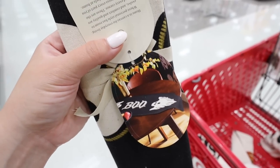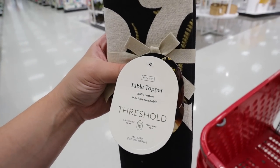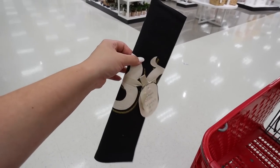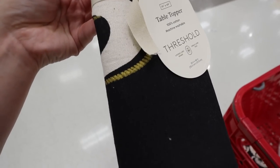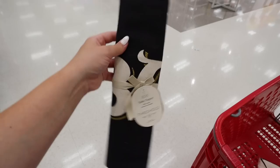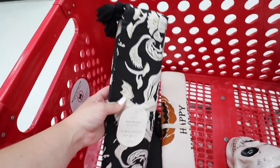And then they have this one that says Boo and it has two ghosts. I think this is more of a table centerpiece. Yeah, they have it as a table topper. This one's 14 by 48, so a little bit shorter. So if you're looking for an oversized one and can't find it, this is also a really good option. This again has really beautiful gold detailing. None of this is embroidered, it's all just printed on, but also $15. So these first two that we looked at are both table toppers, so they're only 48 inches. And then this one is a full-size table runner.